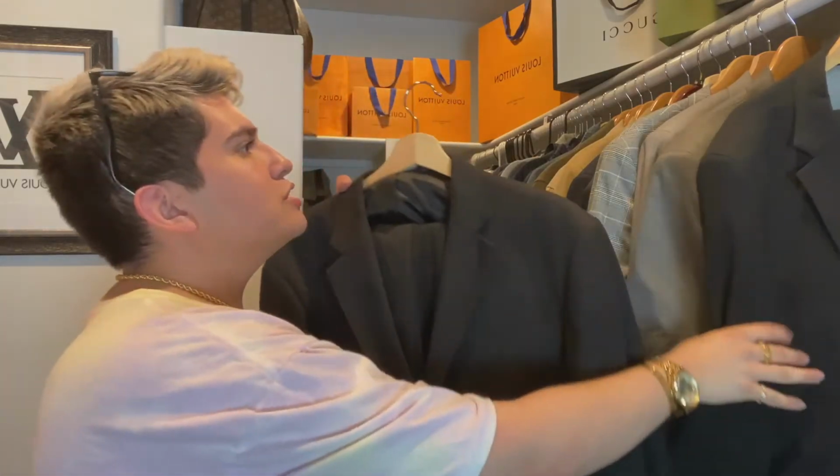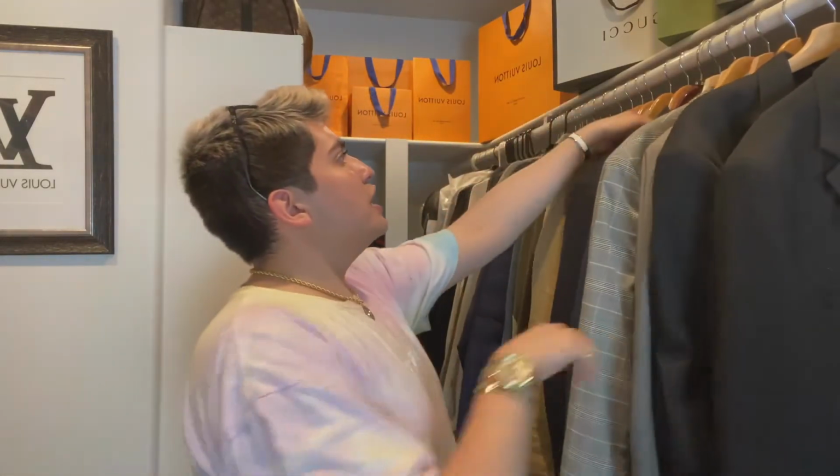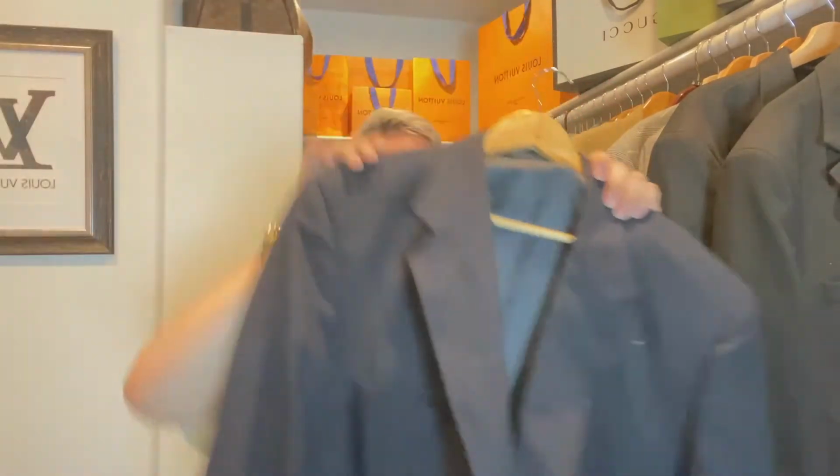It's definitely put out so many looks for me, and I cannot say that I don't love it. I love this suit so much. One of my favorites. And then another one of my favorites is this blue blazer with gold hardware. It's a sports jacket, I should say.